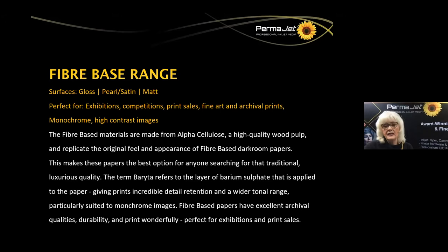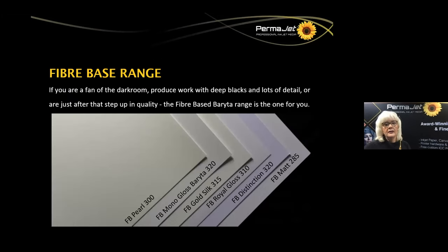And these are particularly suited to black and white images. They have excellent archival qualities. They're durable and they print wonderfully. And these are perfect for exhibitions and print sales. If you're a fan of the darkroom and produce work with really deep blacks and lots of detail, then if you're after that step up in quality, the fiber-based range is the one to go for. It actually consists of six papers in the range, and you can choose from the varied selection.